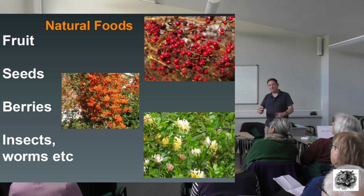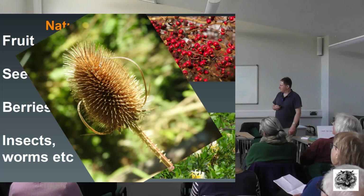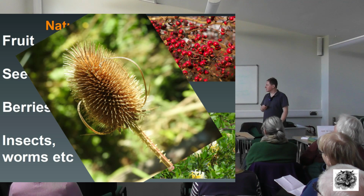Teasel is great because the flowers are wonderful. It's a biennial, so you need to grow them. They seed into disturbed ground, but then you can transplant the little seedlings and they'll flower the following year. But the flowers are wonderful. The flowers are great for butterflies, bees and hoverflies, and then the seed heads are brilliant for greenfinches and goldfinches.